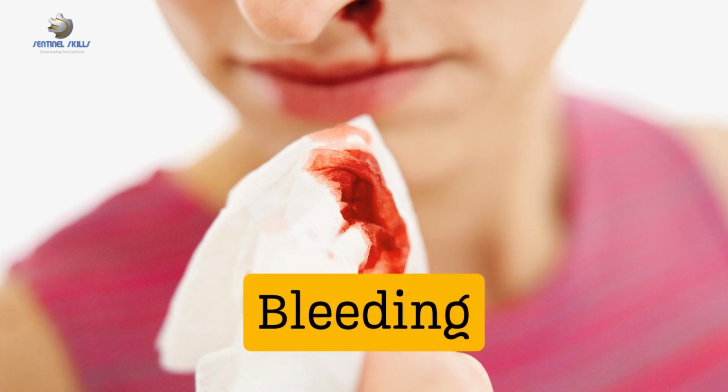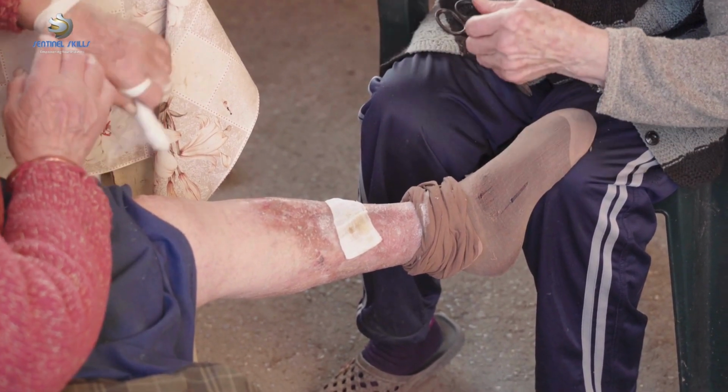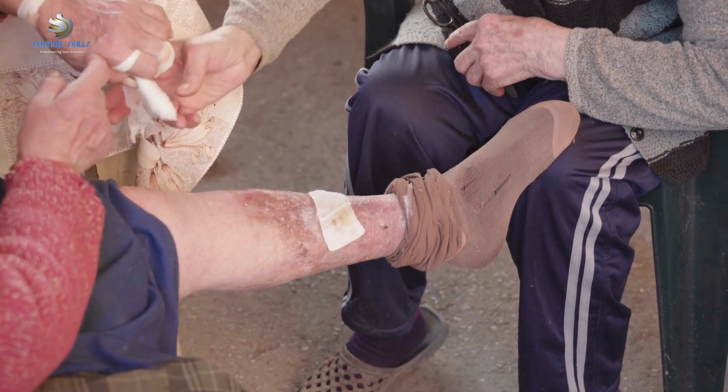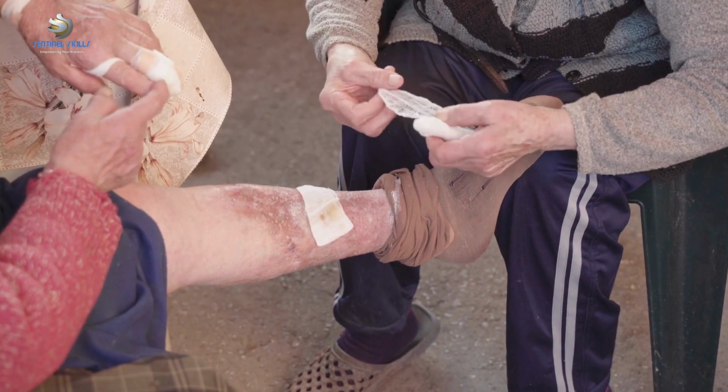Now, let's talk about bleeding. Controlling external bleeding is an essential skill. Your first step is to apply direct pressure to the wound. Use a clean cloth if available, and keep adding more layers if blood soaks through. If possible, elevate the wound.